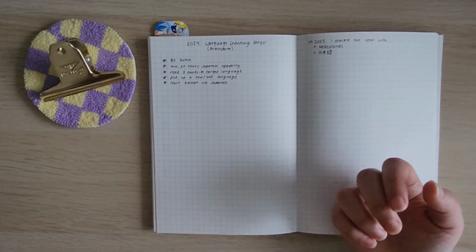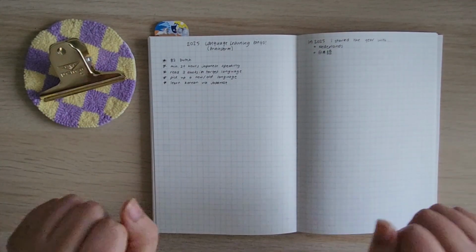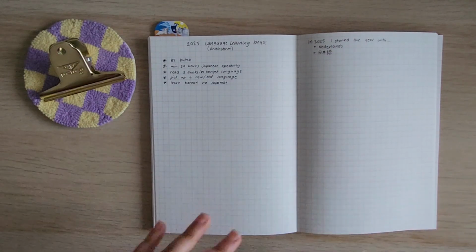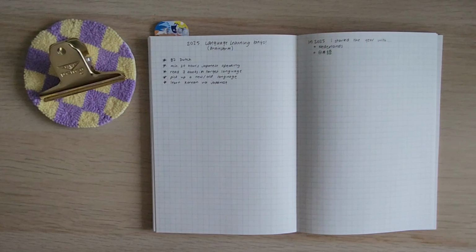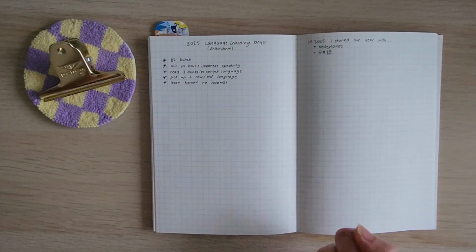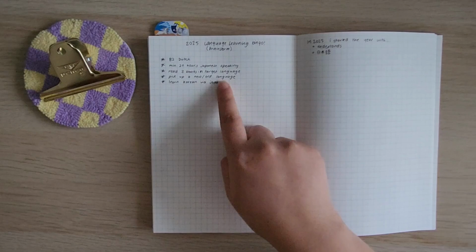So this year, since I also managed to get a job, I'll be able to pay and do language lessons. I can do italki again, which is basically how I've kept up my language skills in Japanese for so long. I also have some Japanese friends here in the Netherlands as well, but I think a dedicated time every week to practice speaking is really good. Yeah. Read 3 books in target language.